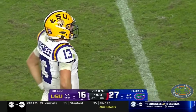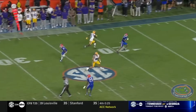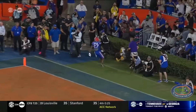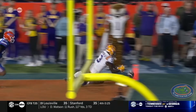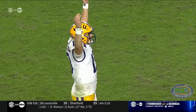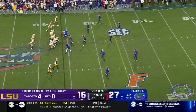Dijon Johnson was in coverage, but that ball is overthrown by Nussmeier. Oh, he ran right by Dijon Johnson. You can't allow that to happen playing basically like cover 3. You got the deep third. Nobody gets behind you, especially knowing the situation of the football game. Keep everything in front of you. Hilton out of Zachary, Louisiana. He has wheels. 2nd and 10 now at the 36.